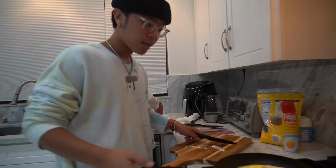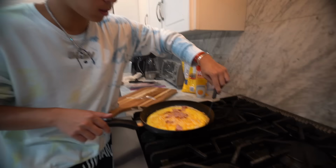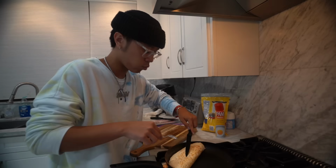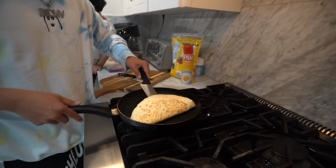It's not an automatic stove. And now they said to basically cut it up in the middle, you know what I'm saying? And then you're gonna fold it over. Life hack. And you're just gonna fold it in, you know? And then you're just gonna kind of press it down. Look at that. Oh my gosh. Now I'm just gonna flip it over.